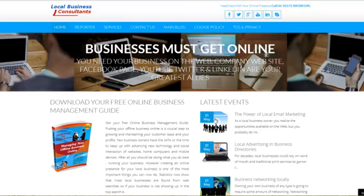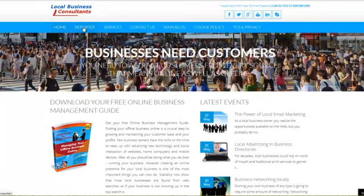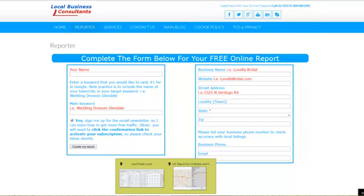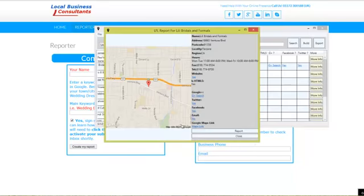However, one of the great features of this particular blog is the built-in reporter, and that can be used in two ways. You can either go direct to the reporter yourself, or your people visiting the site can come to the reporter and they can add in their details for their particular business and it will create a report for them. So it's another way of getting leads. But what I want to show you is the fact that Lead Finder Local integrates directly with the blog.